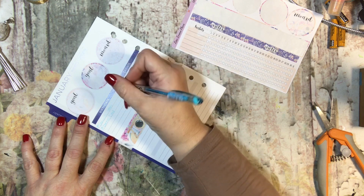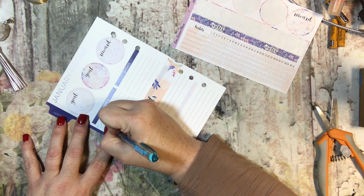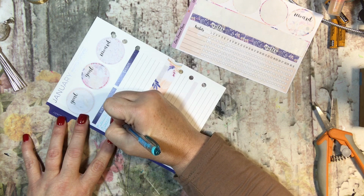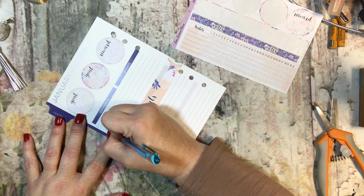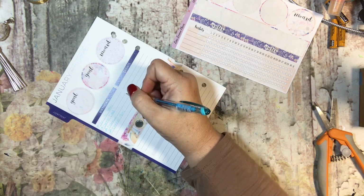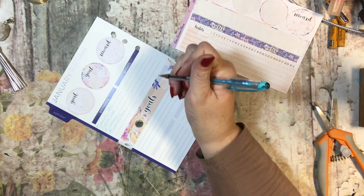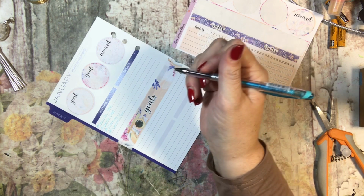And Dennis's uncle is the 19th. His mom is the 24th. Lots of his family is January. And I don't think I know of any events happening in February.